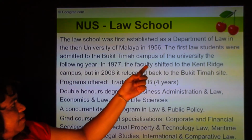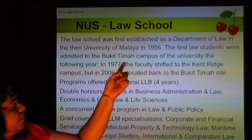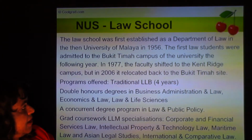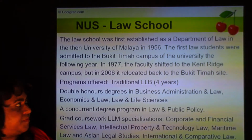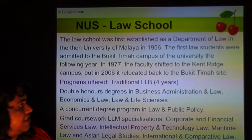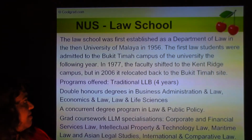So the law school was first established as the Department of Law in the then University of Malaya in 1956. The first law students were admitted to the Bukit Timah campus of the university the following year. In 1977, the faculty shifted to Kent Ridge campus, but in 2006 it relocated back to the Bukit Timah site.